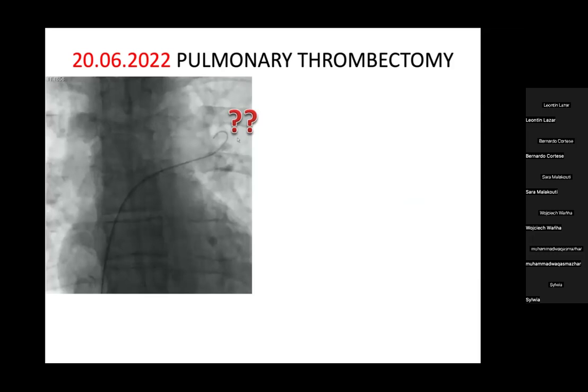Usually when you have a patent foramen ovale with a big thrombus and even mild regurgitation, some pieces of thrombus can migrate in the atrium and go back to the right circulation. That was the logic for what they decided to do at that time.